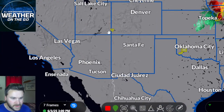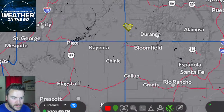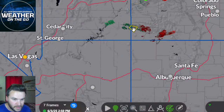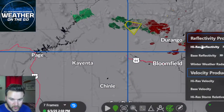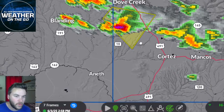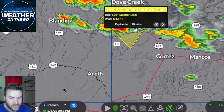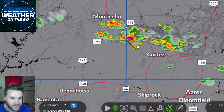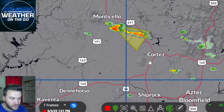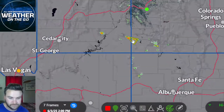Let's stop over here into southwest Colorado. We have a severe thunderstorm warning way out here into the Rockies, believe it or not. This is a severe thunderstorm warning. This is a pretty nice looking storm. It is in the middle of pretty much nowhere. It's south of Dove Creek, approaching Cortez in Colorado. 60-mile-per-hour winds and quarter-size hail are possible there as that moves from northwest to southeast across portions of southwestern Colorado.